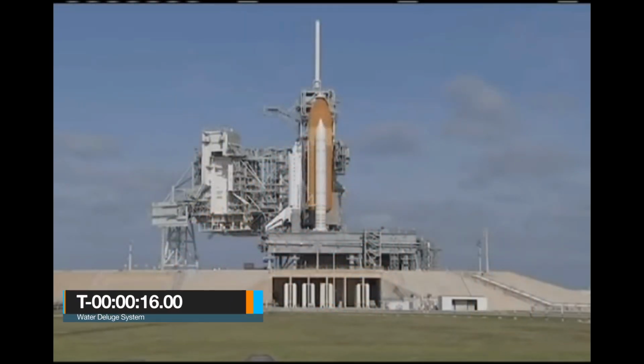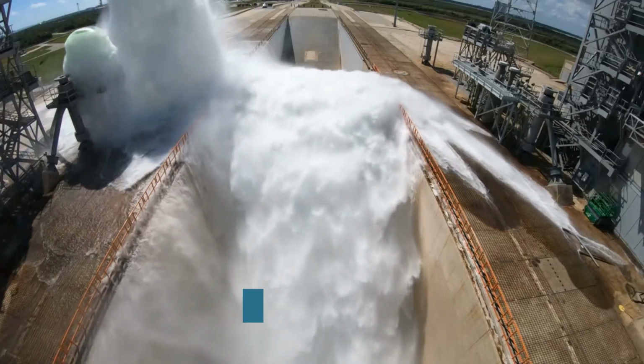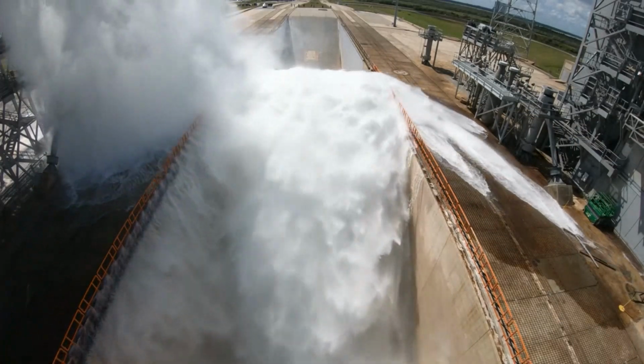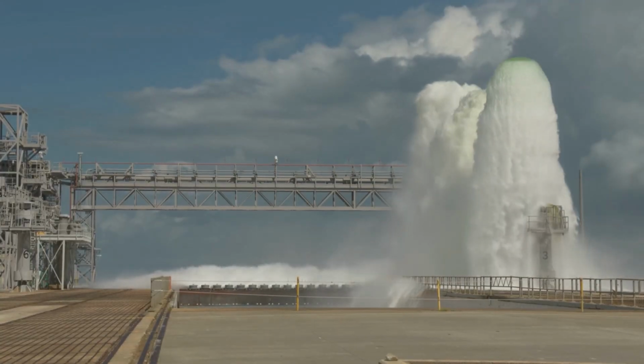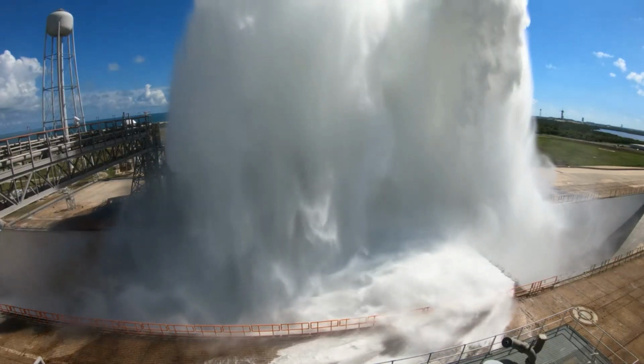T-16 seconds. The sound suppression water system at the launch pad is activated to protect the shuttle and its payloads from strong acoustical energy during liftoff. Massive water tanks on the northeast side of the launch pad release tons of water into the Rainbird system. The peak flow rate is 900,000 gallons per minute.